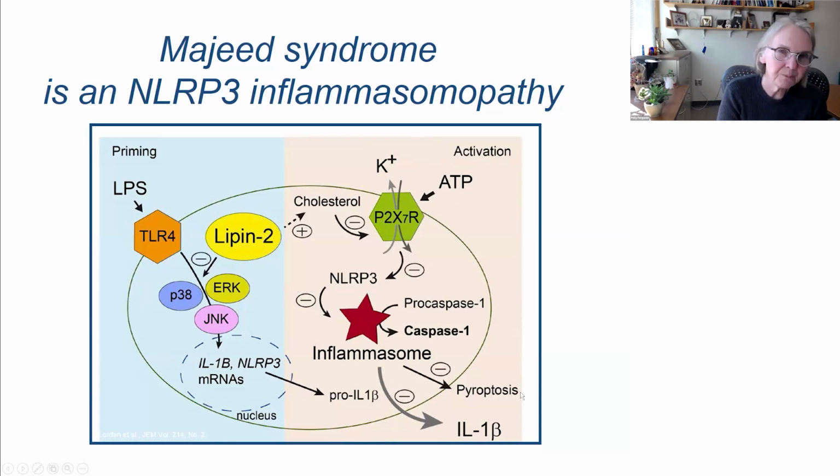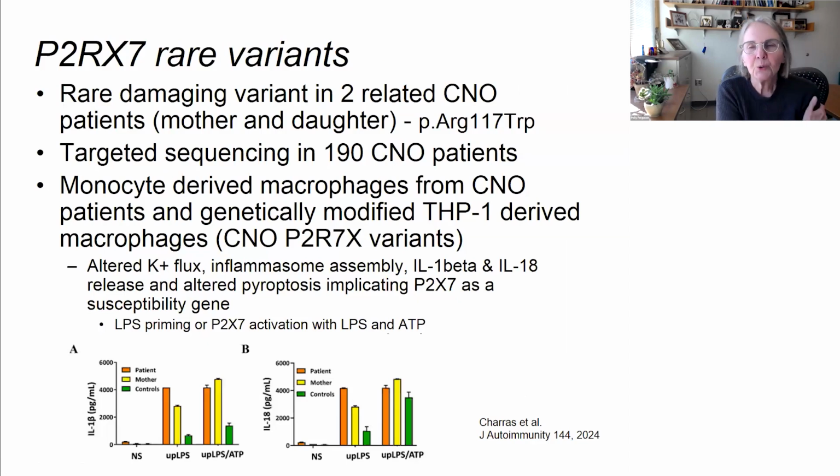IL-1 beta production. So I told you that there were patients who have run-of-the-mill CRMO that have multiple family members in their family that have CNO. This is a mother and her daughter that both have CRMO. And we found that they had variants in the P2X7 receptor, which I just showed you in the former slide, can be gated so that it's perpetually on and activate the inflammasome.